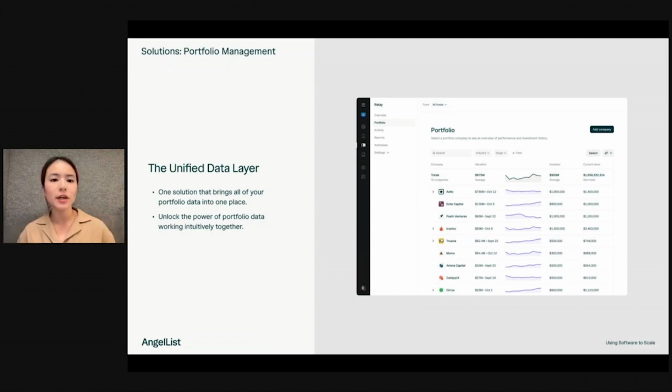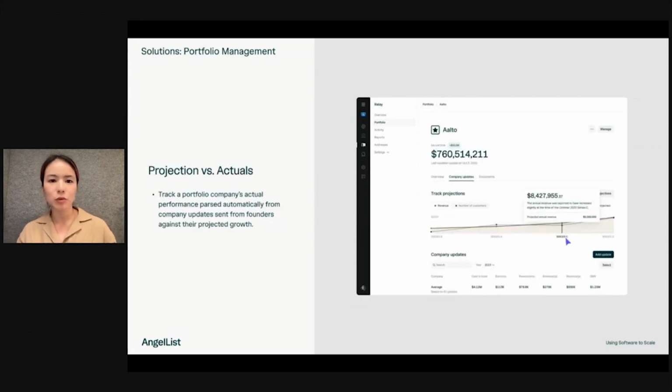At AngelList, our unified data layer not only brings portfolio data together under one system, it also allows fund managers to craft custom workflows on top of that data. This is where it's important to know that the best tools understand how different data works well together. Let's take a look at a tangible example.